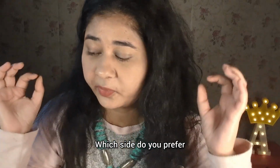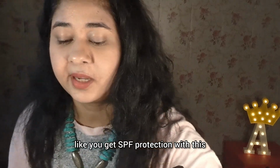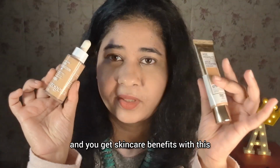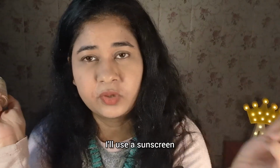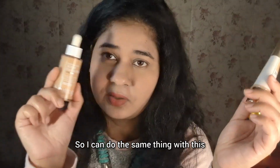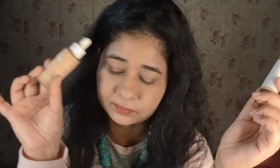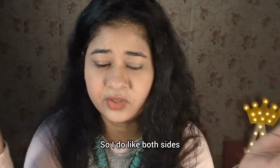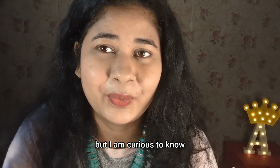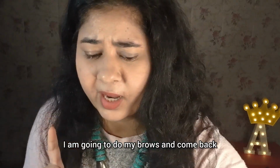Which side do you prefer? So I feel like both sides are offering something different. Like you get SPF protection with this, and you get skincare benefits with this. If I'm going out in the sun, I'll use a sunscreen, and then on top of that, I'll use my foundation. So I can do the same thing with this and get my SPF protection plus my serum. So I do like both sides, but I am curious to know which side do you prefer. I am going to do my brows and come back.